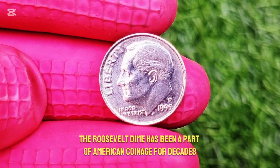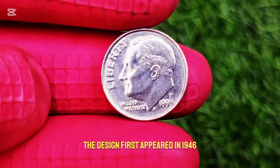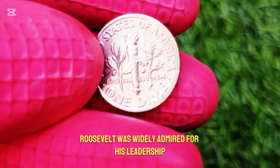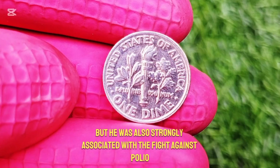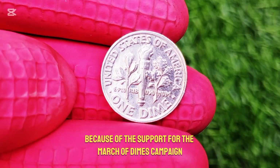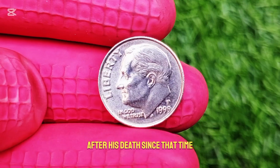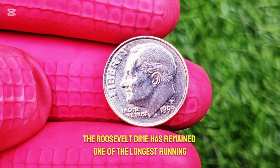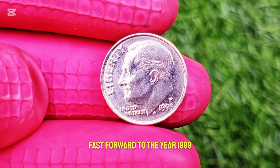The Roosevelt Dime has been a part of American coinage for decades. The design first appeared in 1946, shortly after the passing of President Franklin D. Roosevelt. Roosevelt was widely admired for his leadership during the Great Depression and World War II, but he was also strongly associated with the fight against polio. Because of the support for the March of Dimes campaign, the United States Mint chose a dime denomination to honor him after his death. Since that time, the Roosevelt Dime has remained one of the longest-running coin designs in American history.